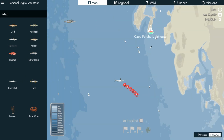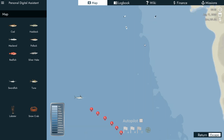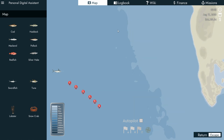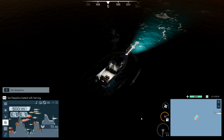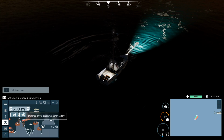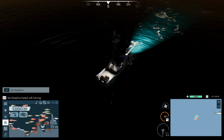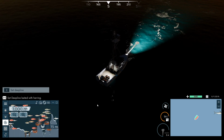Still looks like there's not really been enough time for anything to bite just yet, but well, we could also set another set of lines here. Let's come over here and just see if there's anything over here. Maybe by that time things will change. Nope, not so far. Well, looks like there's plenty of fish down there. Might as well give it a shot, guys. Might as well drop them off here as well.